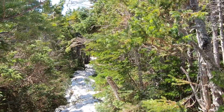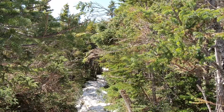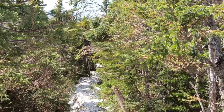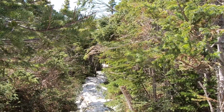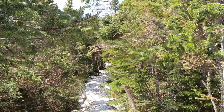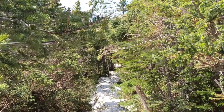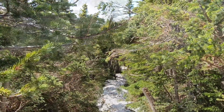South is treed in. There's a little view ledge near it, but last time we were here, they had cut a whole bunch of trees. So we'll see. I think we could sort of see the Presidentials from South last time, but that might have been dependent on the really high snowpack too. I'm not sure. So we'll go check that out.